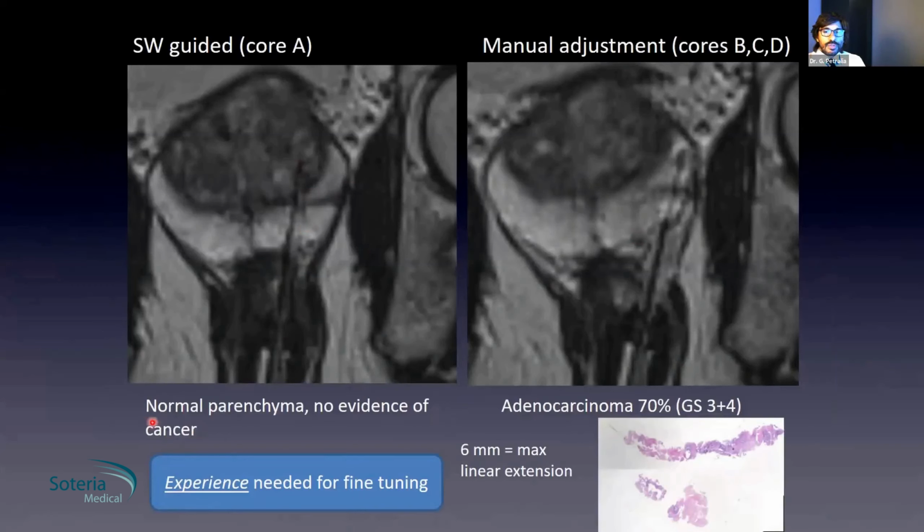And the report of the pathology, as you can read below, was normal parenchyma. While when we did some manual adjustment, 3 additional cores, B, C, and D, you see here now the needle is exactly well positioned inside the lesion, and that's why the pathological report was Gleason 3+4.